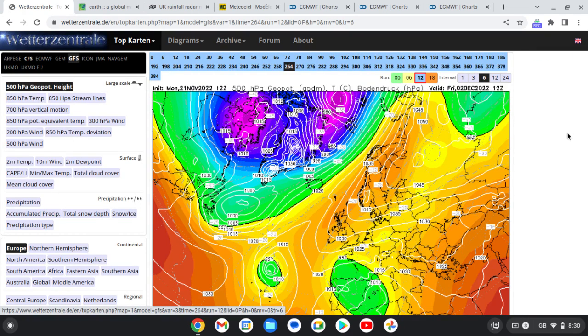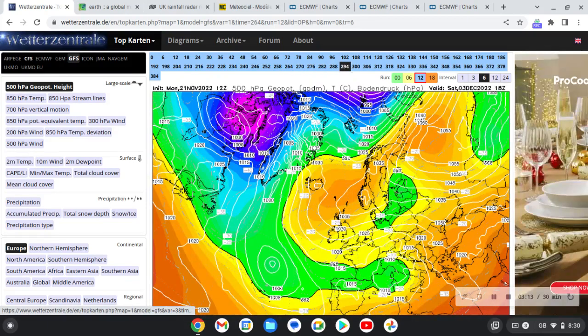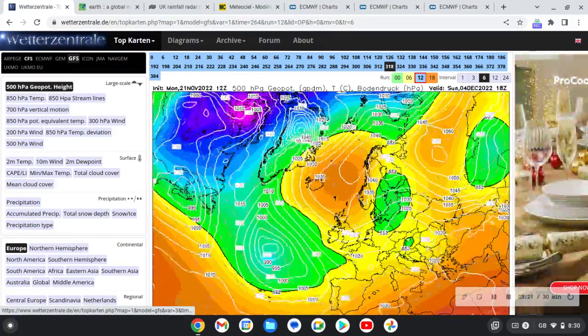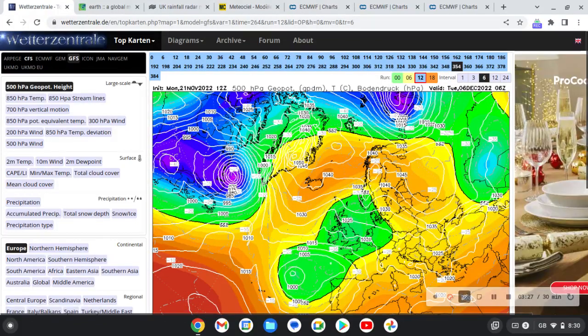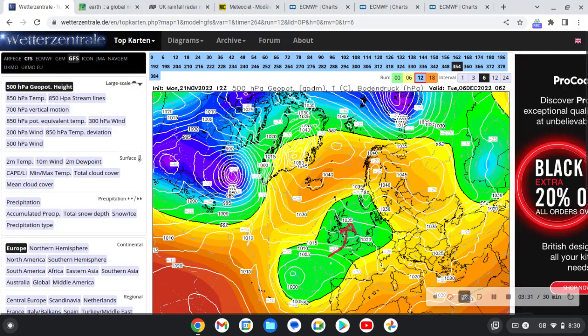And as we carry on, we will go all the way to the end of this run. The high pressure then breaks off, and we carry on bringing in them easterlies. This is interesting, isn't it? And we carry on and we carry on. Then we bring low pressure in, and now we're really getting to a block pattern. So this low pressure here will bring snow into the country. So we might be having some snow, and we're looking very, very cold there, and a very cold pattern.